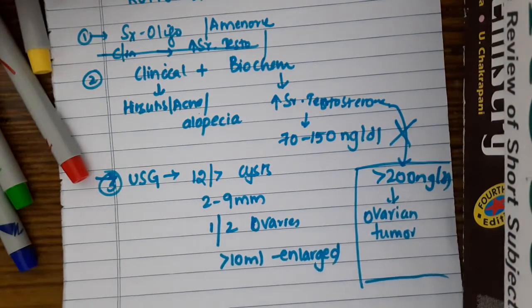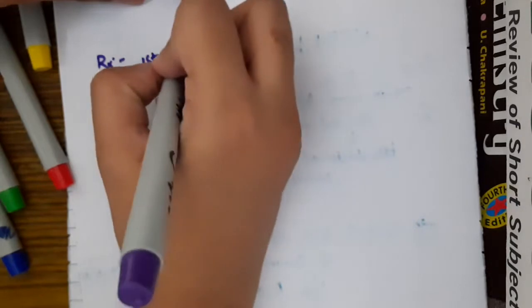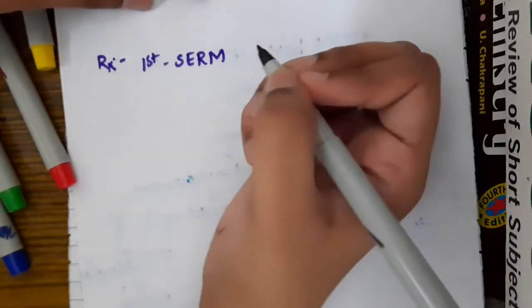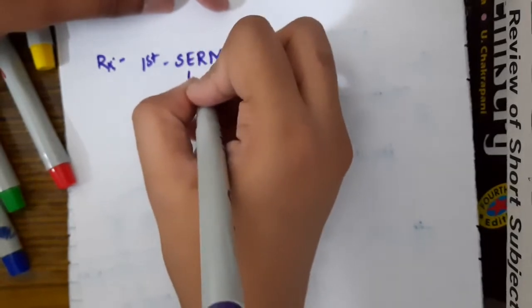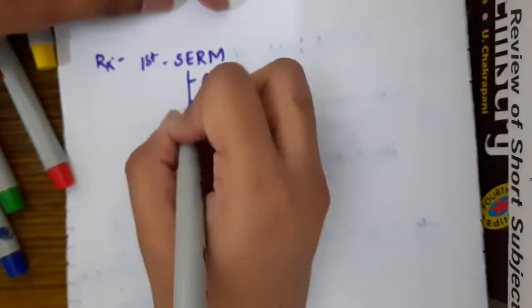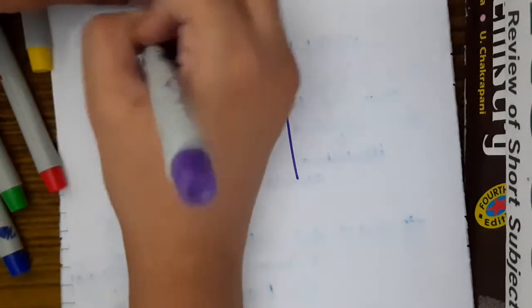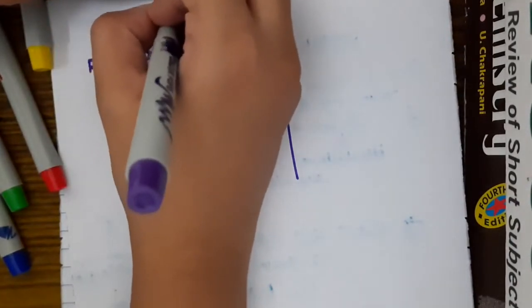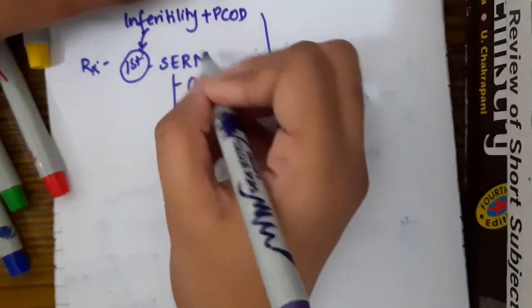Then, how are you going to treat these patients with PCOD? If a patient comes to you with PCOD, is the first line treatment giving a selective estrogen receptor modulator? In this class, we can give clomiphene citrate, tamoxifen and raloxifene. Fine, but do you give them as first line? No, they are actually the first line for infertility. If the patient suffers from infertility with PCOD, then the first line is selective estrogen receptor modulators.